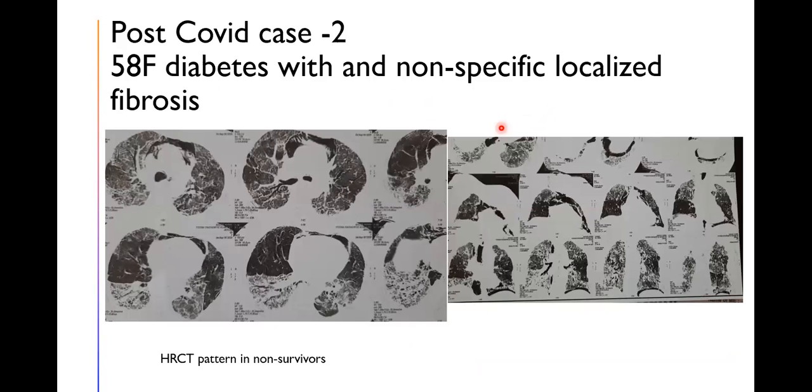So this is again another case. Case number two, she unfortunately died. 58, diabetic, and she was on ventilator for a very long time, couldn't make it. But this is the picture that I have taken from her CT scan. If you look at the CT picture, if you find such reticular interstitial markings, these are very specific, which are seen in non-survivors. So this is a pattern seen in non-survivors.